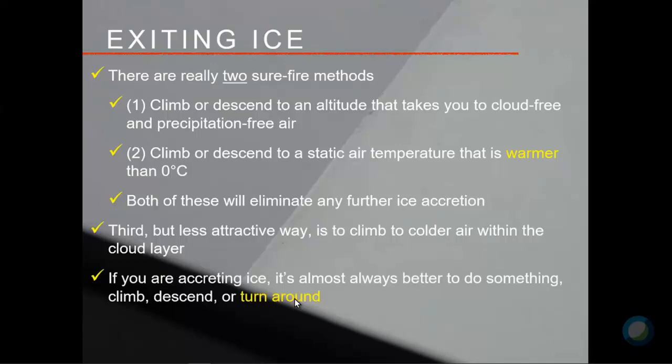Now, if you're accreting ice, I like to tell pilots it's always better to do something. Don't ever think that staying in the ice at that particular altitude and on that same route, something's going to change with it. Most likely it doesn't. So you're always going to want to do something, whether it's climbing, descending, and my favorite thing to do essentially is to turn around.